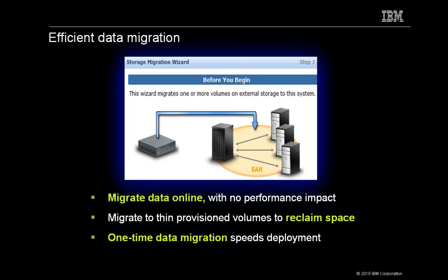Once the software and the maintenance numbers start to increase, you can quickly migrate your data and take some of the old technology off the floor if you choose to do that. So the migration is very simple and, like you said, very useful and time saving for various environments.